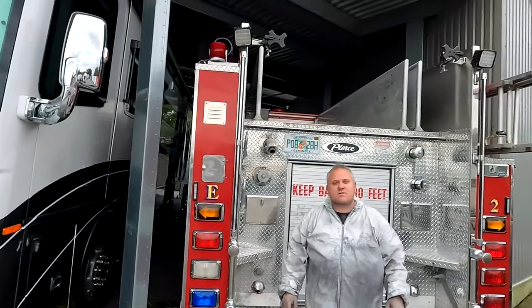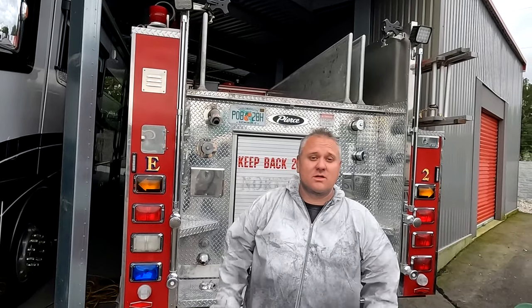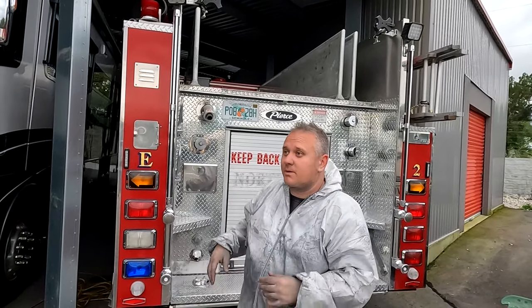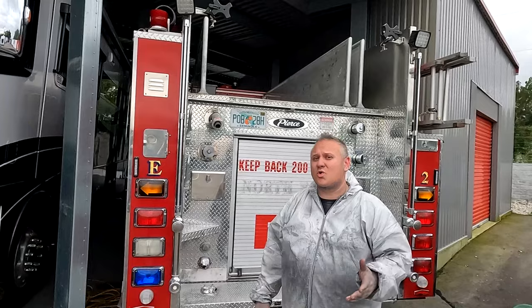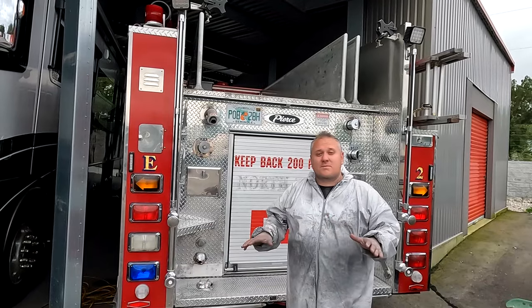One last thing, everybody. I just thought about this. This truck is a 1997 model fire truck, and it's never been anything like this done because no one provides this service except for us. So, just food for thought, literally 27 years old. Just think about that, 27 years old, and it looks like this. It's amazing. So absolutely amazing.